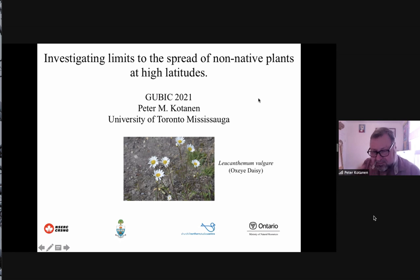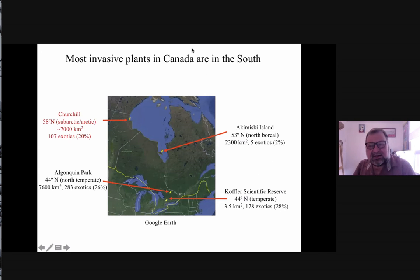So I work with invasions, but I've also worked for a number of years in high latitudes. And I've gotten interested in the question of invaders at high latitudes in Canada. To give you an idea, as you might expect, most invasive plants in Canada are found in the south. So in the Greater Toronto area, where I'm speaking from, about 40% of our plants are non-native in origin. Here are some other sites where I've worked.